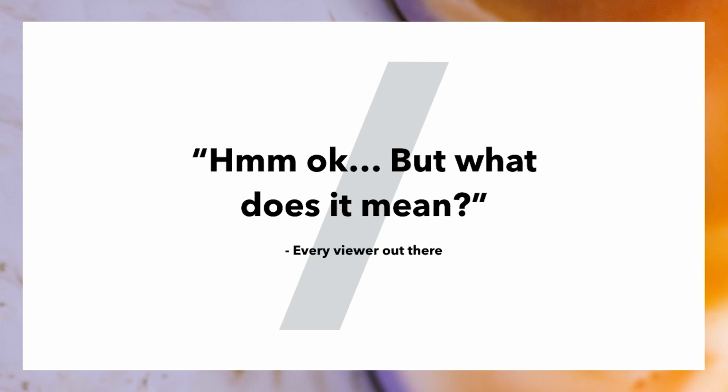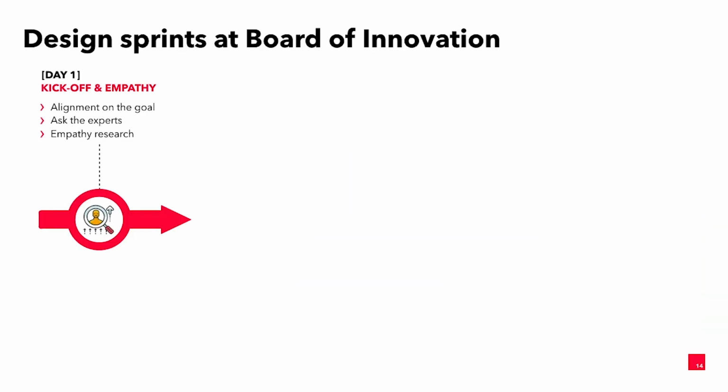So that was a little bit of a high-level overview of how the sprint looks like and why it is different, but I know that you still have a lot of questions. So I'm going to go into some more details for each of the days. On day 1, we essentially start with alignment on the goal, and then we get information both internally and externally.